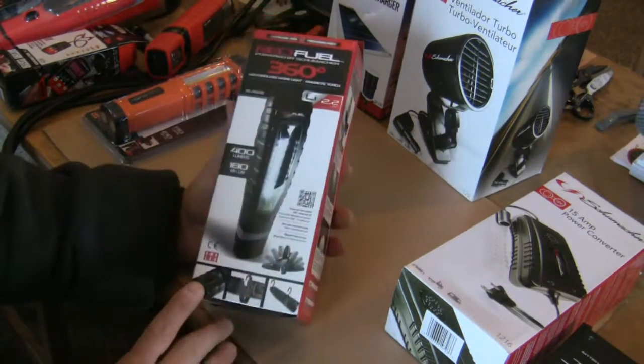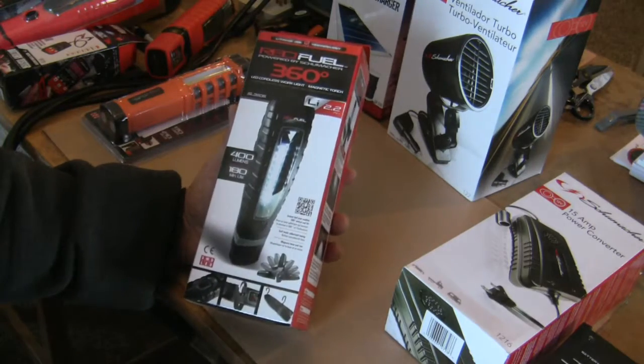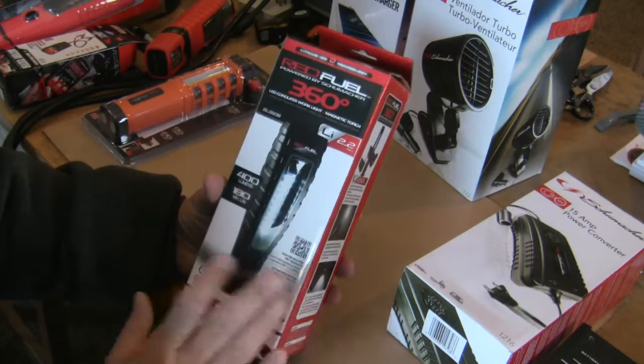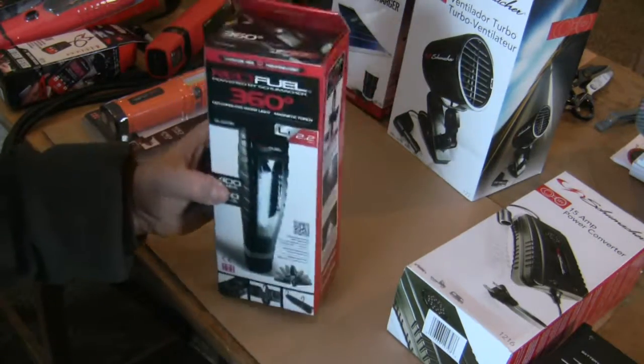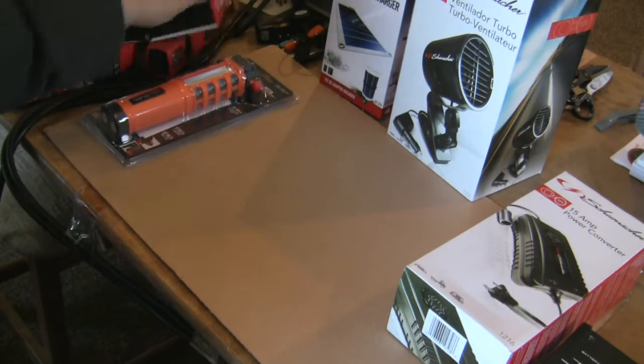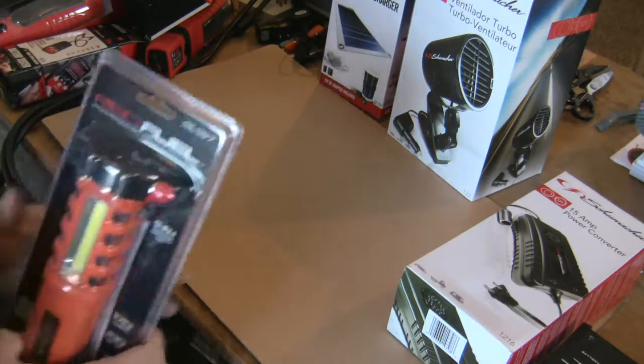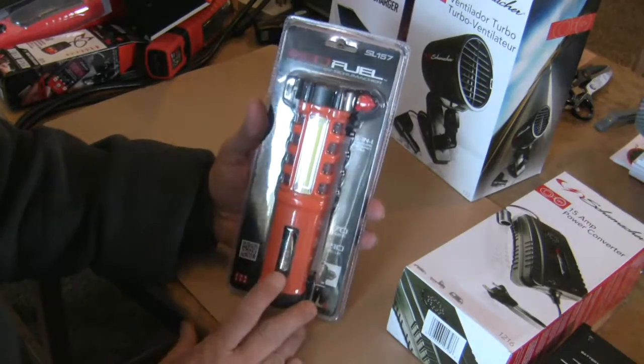Again, this is the future. A lot of companies out there have flashlights, but Schumacher has come out with the Redfuel series, and I love them. They are absolutely durable. I like them a lot. Now, they've also come out with the Redfuel series. This is an absolute must.